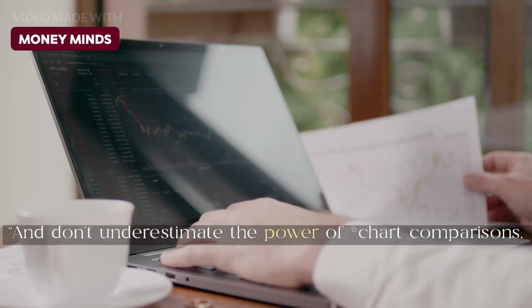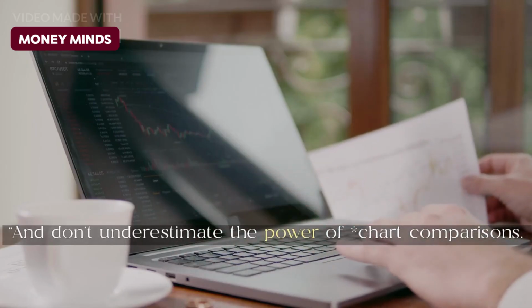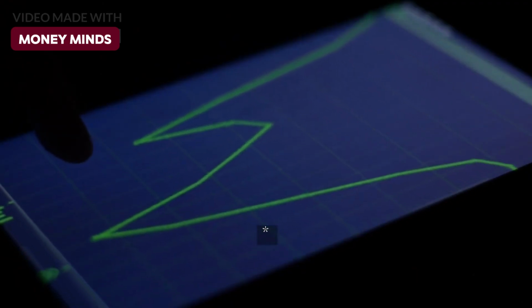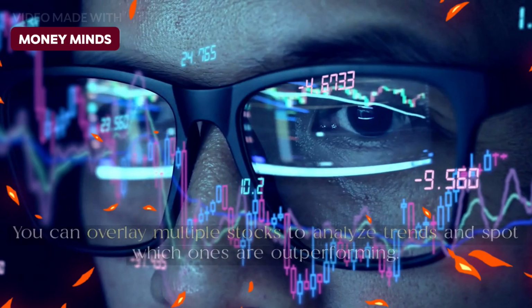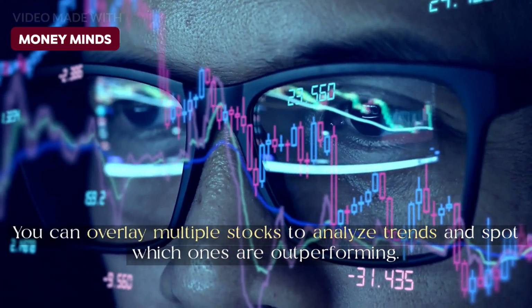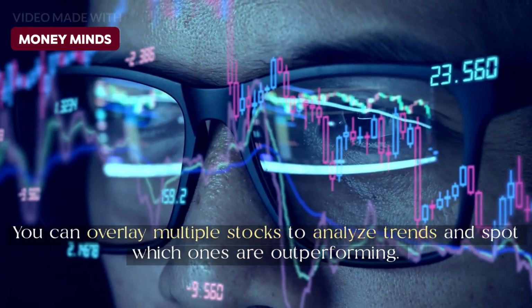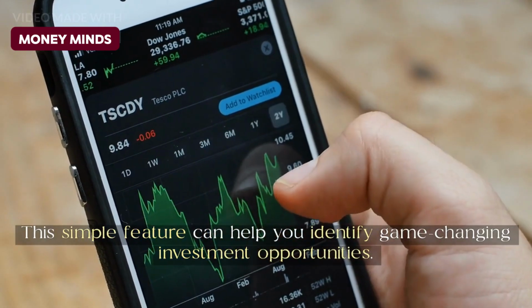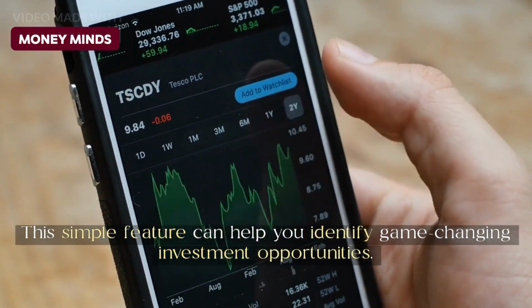And don't underestimate the power of chart comparisons. You can overlay multiple stocks to analyze trends and spot which ones are outperforming. This simple feature can help you identify game-changing investment opportunities.